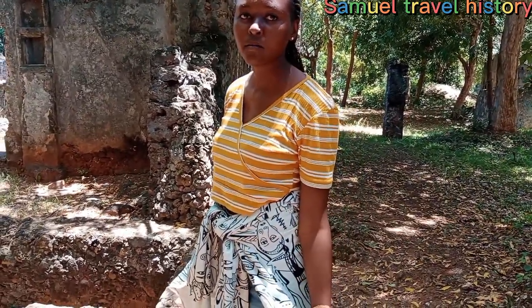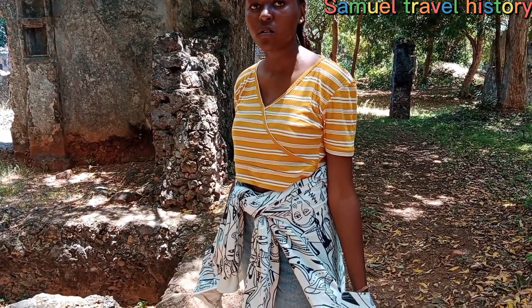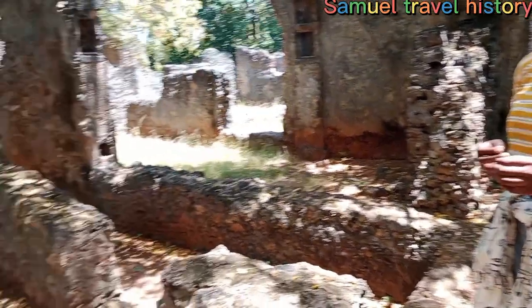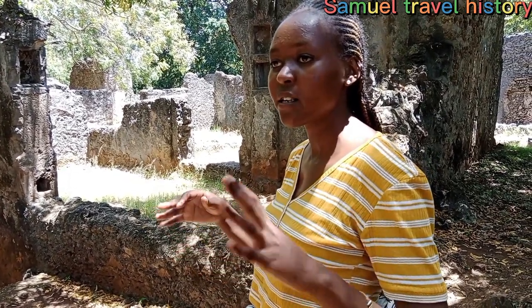So, if you were an outsider, you were not allowed to come into the ruins. You had to gain access and the affection of the Arabs. Maybe if you got a woman and they liked you... no wonder we have the Swahili people. The Swahili people came about because of intermarriages between the Arabs and the Bantus, the local people who are here. They intermarried and they founded the Swahili people.